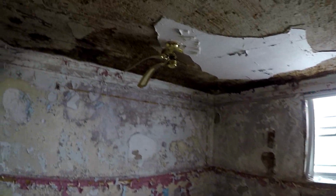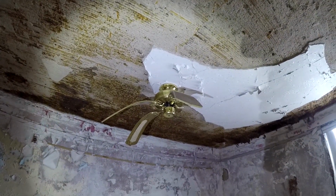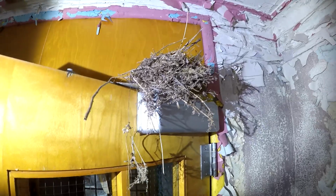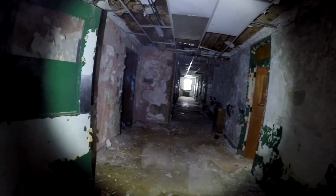Look at this. The ceiling fan. Totally frigged. Oh, there's a bird's nest here. That's cool. Housekeeping. And there's so much water getting in here, so there's a couple inches of ice in certain areas. Oh, wow. Guys, this place is huge.